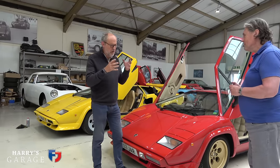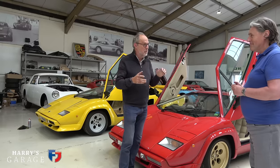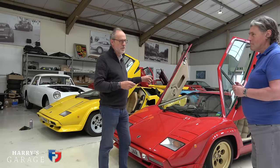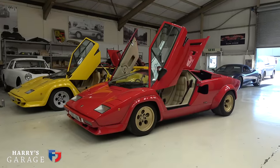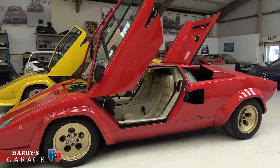Everything, there's no knock, no nothing, everything just feels locked on. You've done a four-wheel alignment on it as well. Yes, we have, which is crucial on them actually, with those rose joints. But this is as good as it gets.